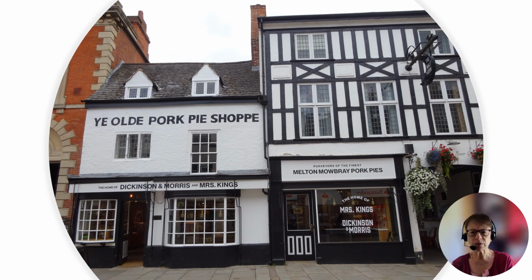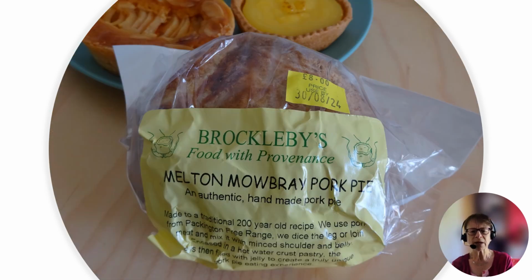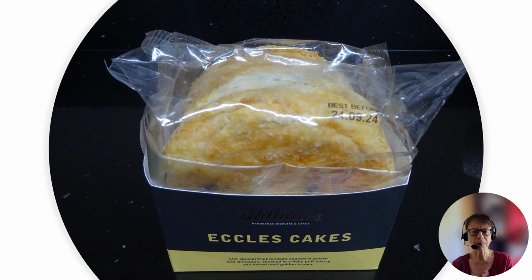I was going to photograph a pork pie, but it got eaten before I could take the picture. So here's ye old pork pie shop building instead. But then I found another pork pie and photographed it before eating it. Eccles cakes, but I could just as easily have photographed Yorkshire tea cakes, Bakewell pudding, Coventry god cakes, Welsh cakes. What can your local foodstuffs tell you about the history of your place?